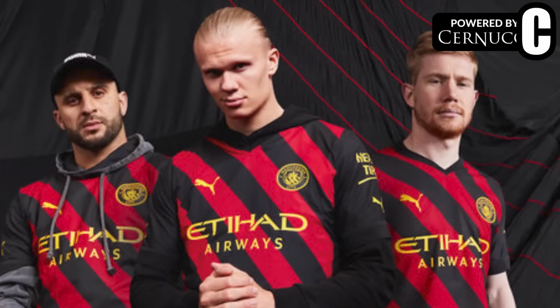Listen, it's still a nice blend of colours. You can't really go wrong with red and black, and it is a nice enough kit, but I mean, it's not exactly revolutionary. I mean, despite this picture making him look like an aging boy band, to be fair, I don't want to be mean, but who would ever let Erling Haaland in a boy band?